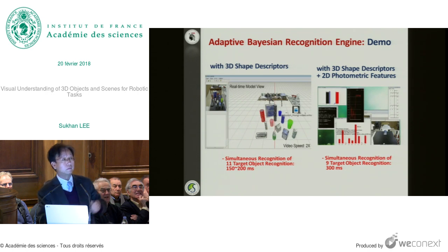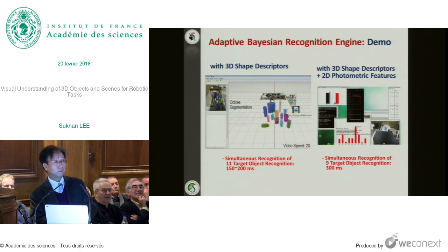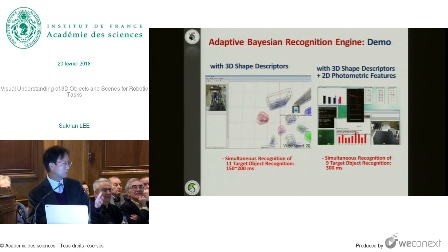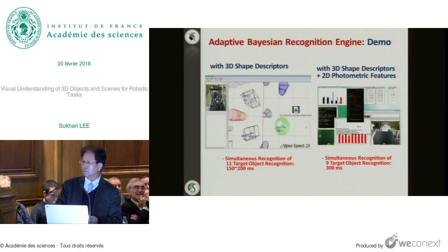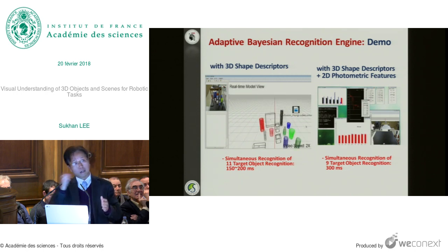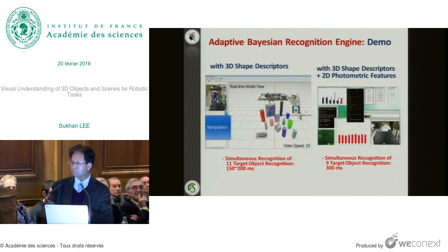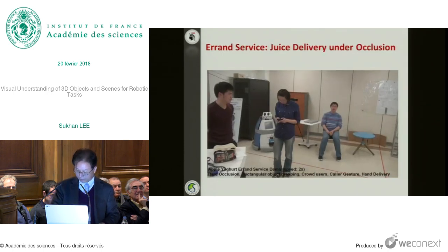On the left side, you see that there are about 11 target objects being recognized. These objects are recognized simultaneously in 150 to 200 milliseconds. It's very fast and also very accurate. I would say the recognition rate here is almost 100%, because you collect more evidences anyway. The right side is a little bit slower because we use 3D shape descriptors and also 2D photometric features, like many invariant point features such as SIFT.